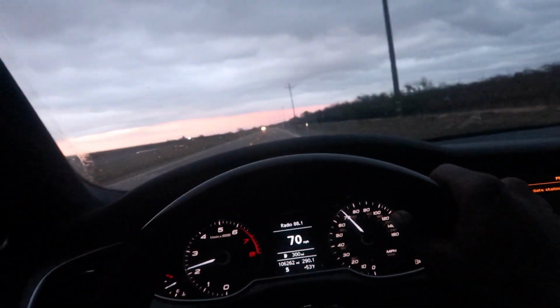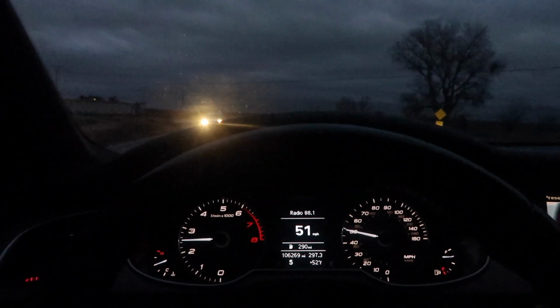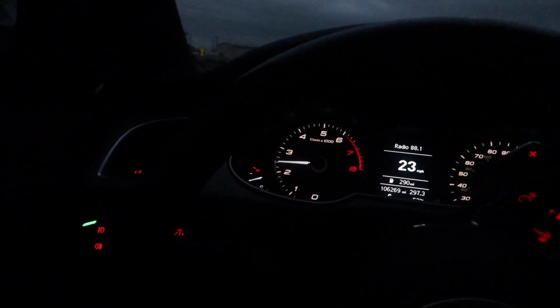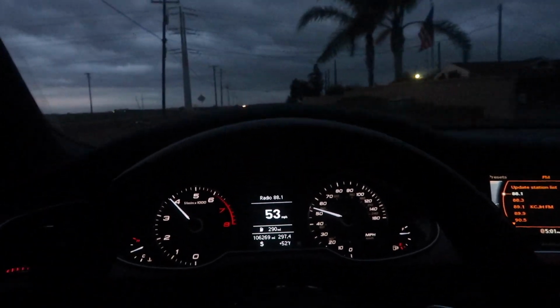And she hates when I go fast in this car. Look at her. So when you have it in sport, sorry, I forgot the word, when you have it in sport, it automatically downshifts for you. I don't know if you can hear it. Oh yeah.